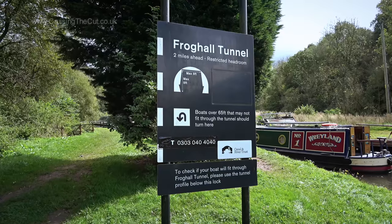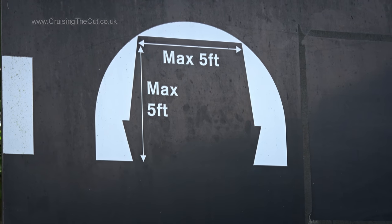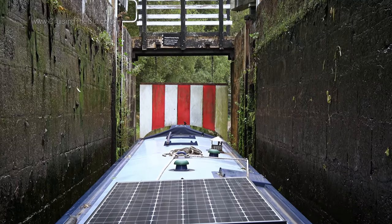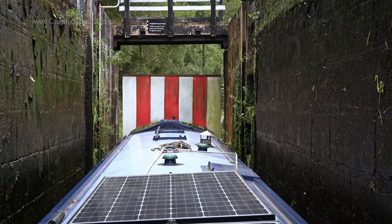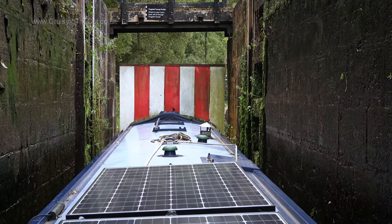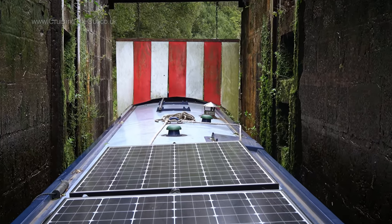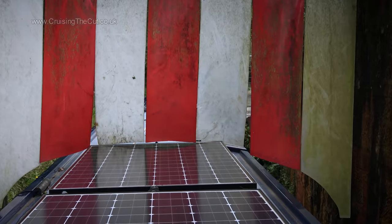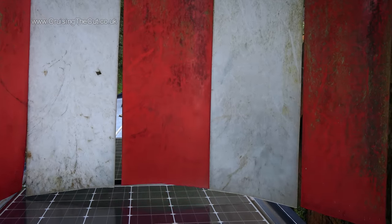While it filled, I inspected this sign about the forthcoming Froghall tunnel, which essentially said my boat won't fit. The bottom of the lock also has this flappy plastic guide hanging over it that mimics the tunnel height, so you can instantly see if you're okay. I think if I totally dismantled the cratch board at the front and lowered my solar, I might have made it, but it would have been very tight. There was a little way to go before that, though, and the end was almost in sight.